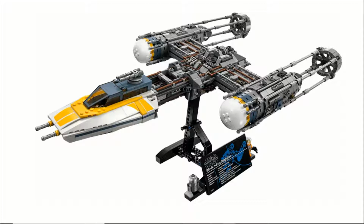I know it is movie accurate, obviously being a UCS set, but it's just not something that super appeals to me. But greatly designed, so you can't knock it on design there. Absolutely amazing overall. So obviously not entirely my favorite ship, but like I said, I'm warming up to it. I really love the overall design. This one just really throws me off with the color scheme, and that's why I put this one at number 4.